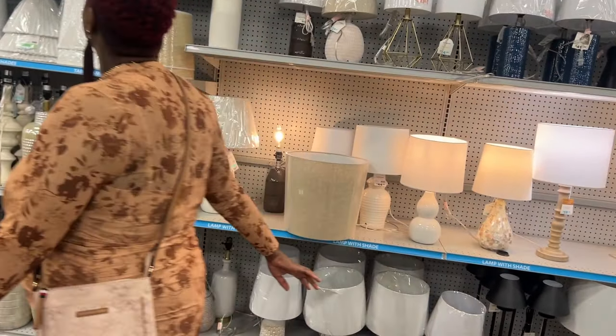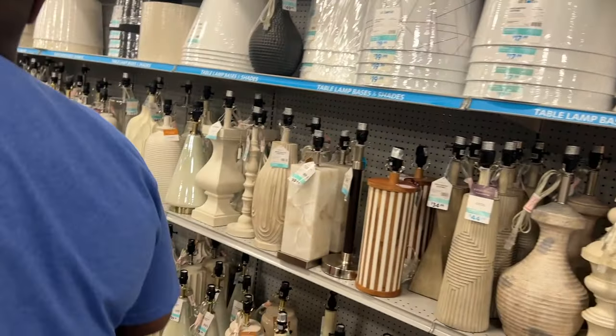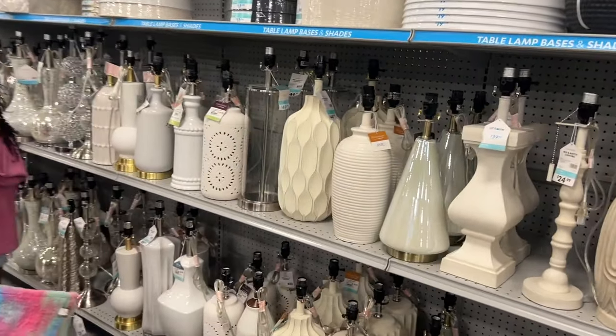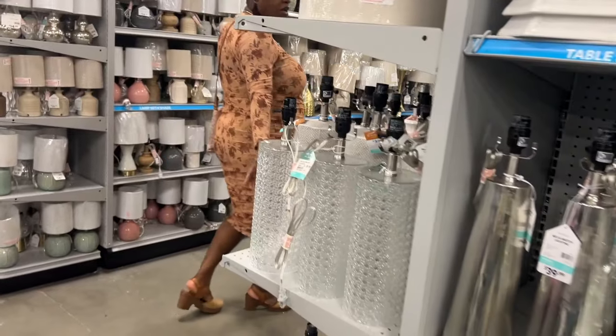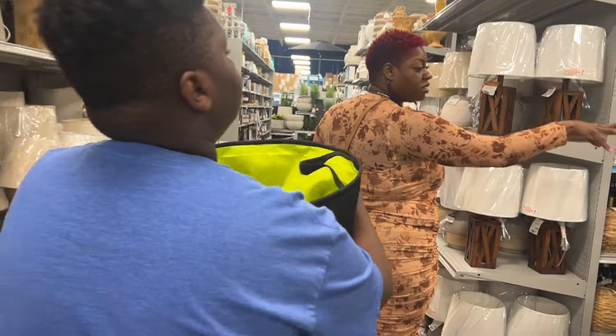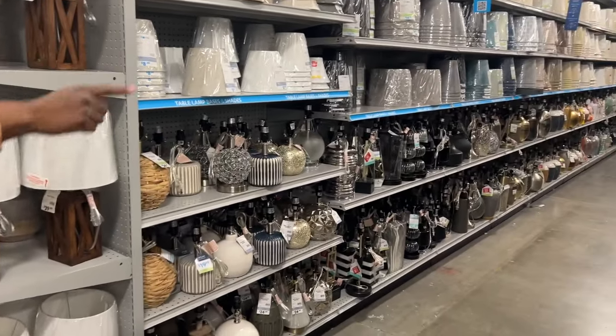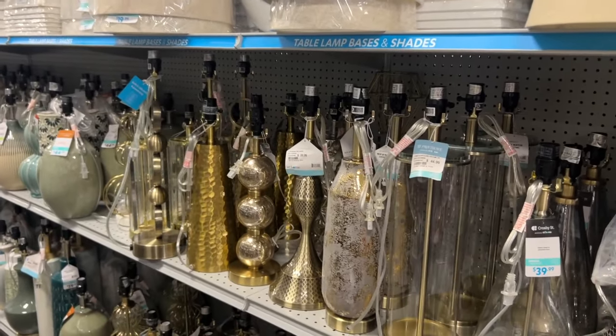Okay, we're over here by sensitive stuff. Let's go back this way. See these pretty lamps. It looks like the same ones my mom has. We're actually gonna need lamps. They have a lot of variety, a lot of different accent pieces. They got different colors. Oh, they're beautiful lamps.